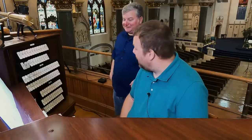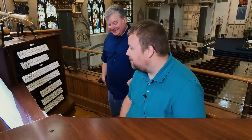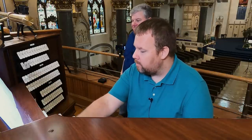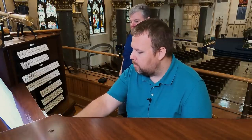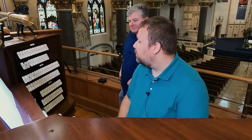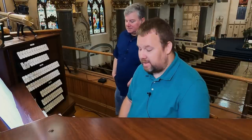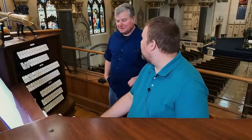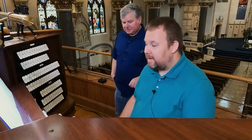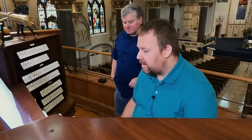Nice big clear fanfare trumpets there to have handy. Yep. And again, you can close them right down. Playing like the tenor melody line of a hymn or something like that's really useful. And they're on the shoe with the echo division. Is that correct? Yep. They're on the very far left shoe here with the echo.